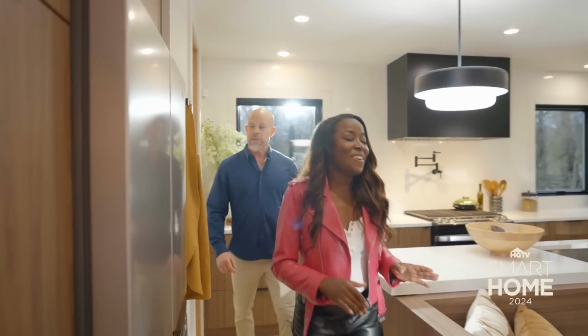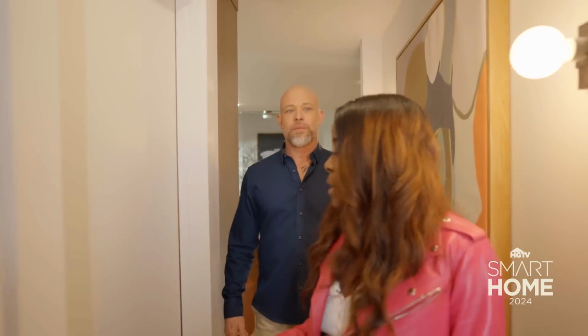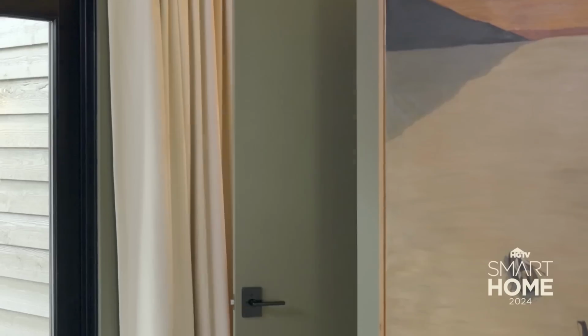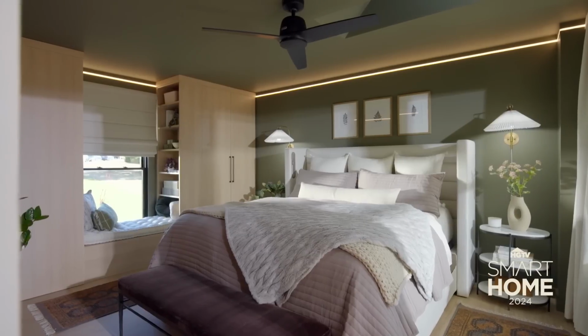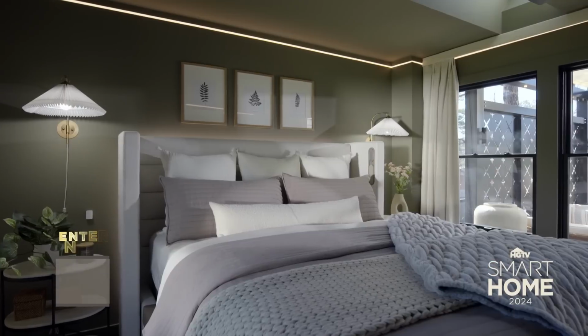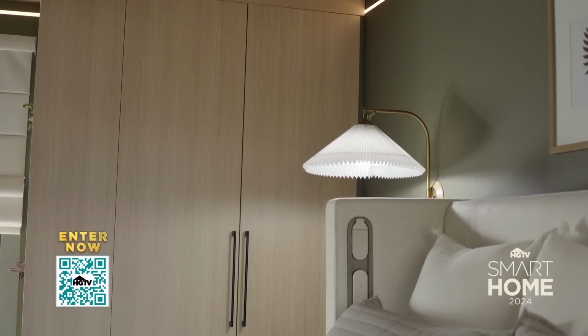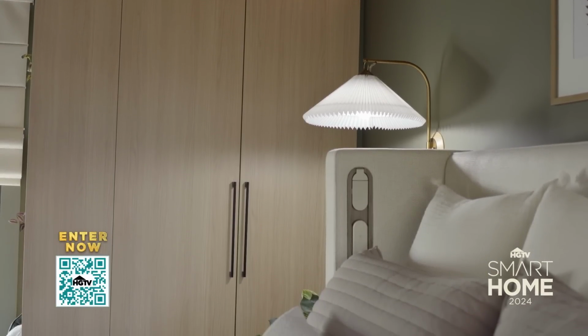All right, so this is what I am calling this ultimate sleep sanctuary. And you, my friend, are about to see why. It's restful. It is a retreat. This perimeter light, ceiling LED light. It's so cool. And coming up with different layers of lighting is part of creating a serene sleep environment.